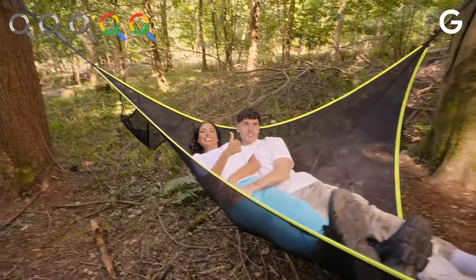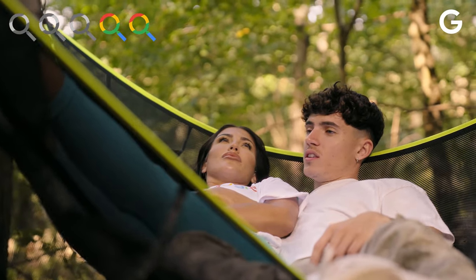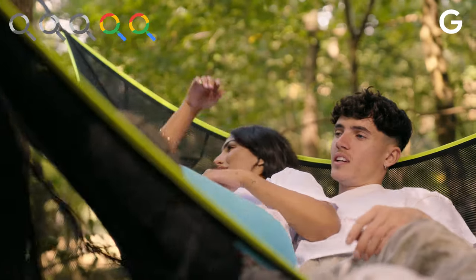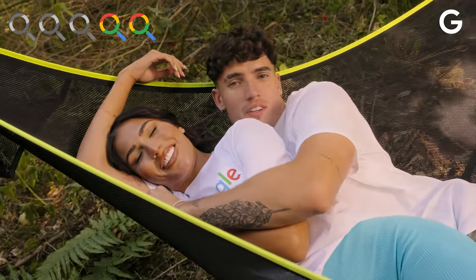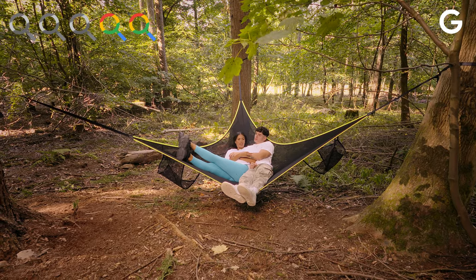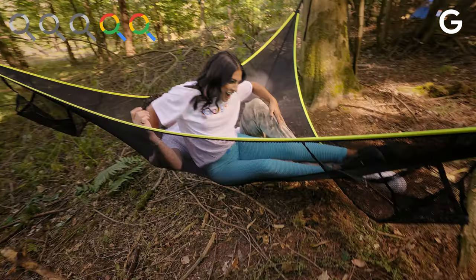What a life. Just look at the leaves whistling in the wind. I'm not gonna lie, I could definitely just fall asleep. This is where we will sleep. See, big spoon, told you. Right, as lovely as this is, babe, I'm starving. Let's get out of the hammock.